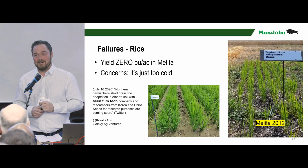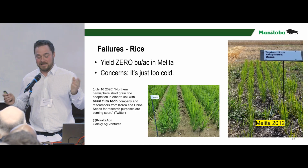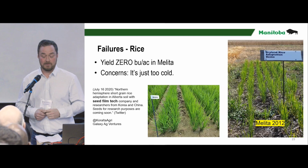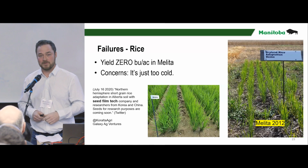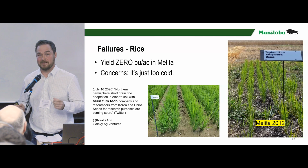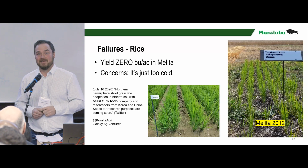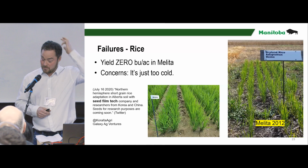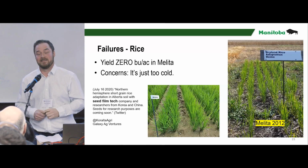So we grew this, we put it in the ground. I think it was the end of May, and it took 2 weeks before it even decided to come out of the ground. That's way too long. You want to see crops come up within 3 days, hopefully, or at least germinate. And so we kind of dismissed this crop. It's not going to work, but people are still chugging away at it.